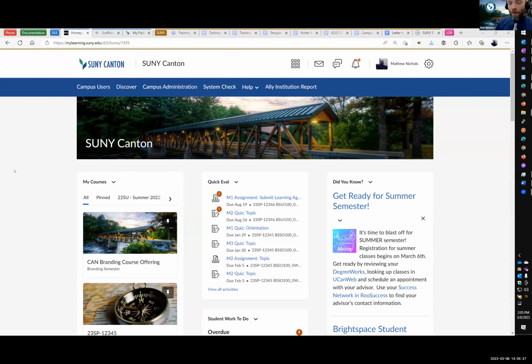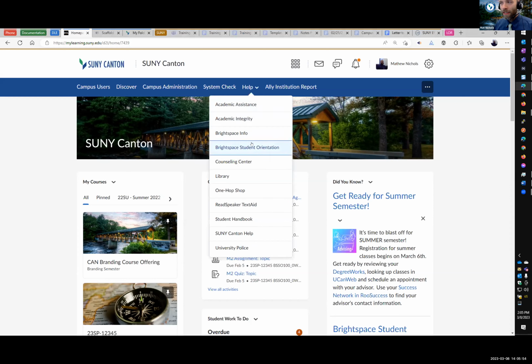And I'm going to talk about how we implemented the widget and what the faculty members see. So the very first thing we did is we have a Brightspace student orientation, and on our nav bar, that orientation is hosted in Discover, so it's self-enrollable. On the nav bar, we put the Brightspace student orientation within the dropdown. So if students need help, they would go find that self-enrollable course in the dropdown for help in the nav bar.